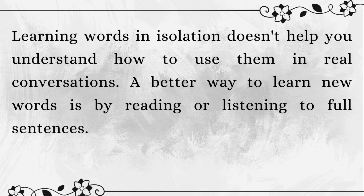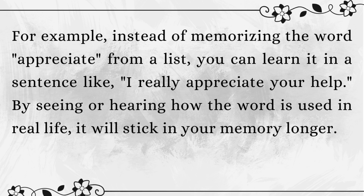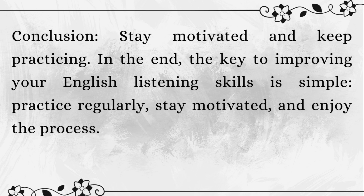Learning words in isolation doesn't help you understand how to use them in real conversations. A better way to learn new words is by reading or listening to full sentences. This way, you learn the words in context, and you'll remember them more easily. For example, instead of memorizing the word appreciate from a list, you can learn it in a sentence like, "I really appreciate your help." By seeing or hearing how the word is used in real life, it will stick in your memory longer.